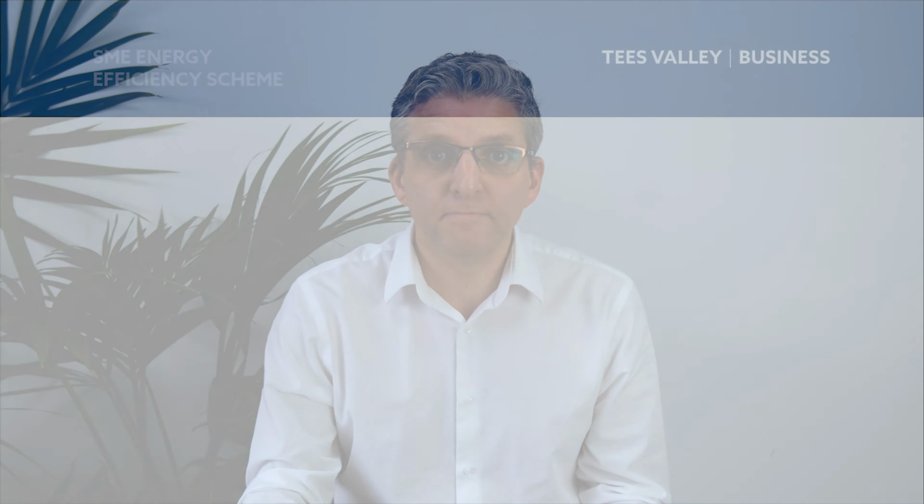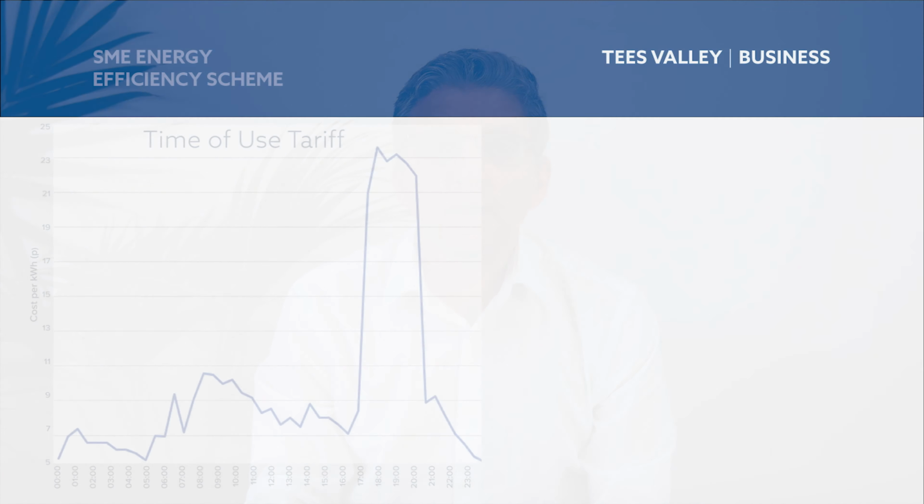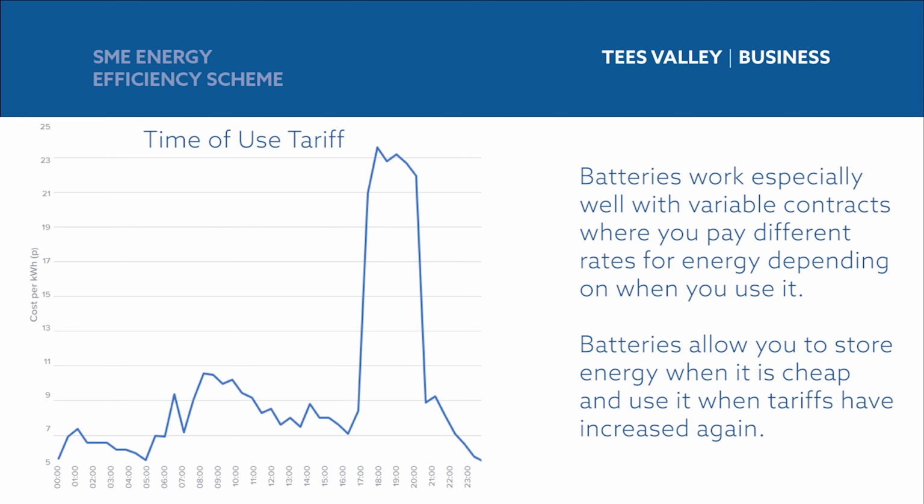Apart from emergency lighting and UPS applications, there are two main ways in which you can use battery systems in your building. The first way is to reduce peak electricity charges and costs. If you have the type of energy contract where you pay a higher rate for your electricity at peak times, it could be worth considering battery storage.